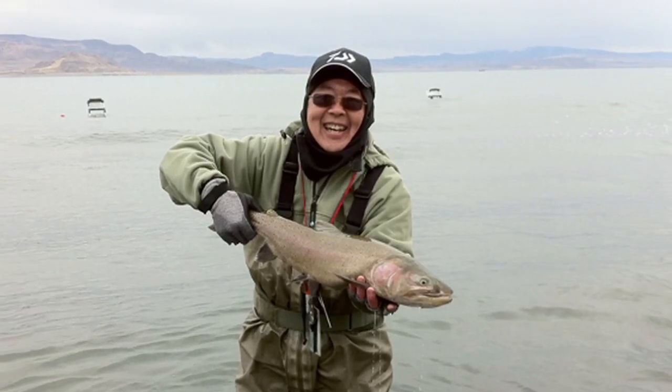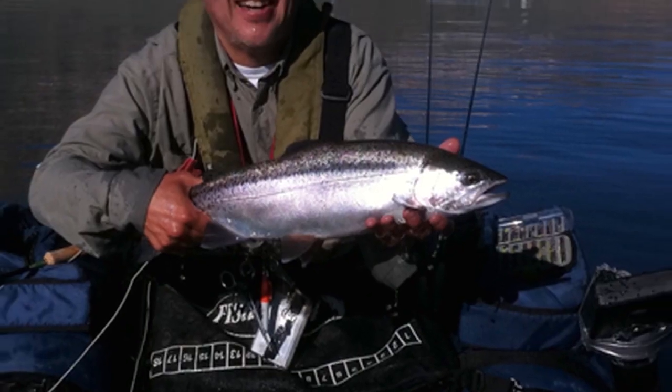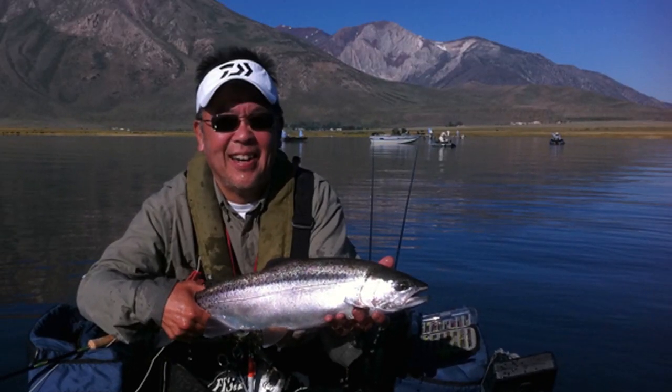Okay? The other fly is called a perfection perch. Okay? And it's kind of a work in progress right now. I probably lost the largest fish that I've ever seen in my entire life at Crowley this year, just for that one reason, it was because of that fly.